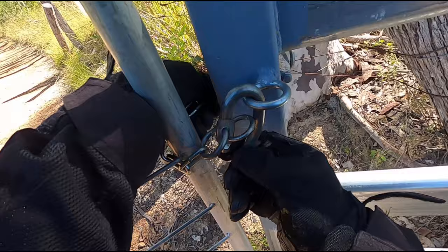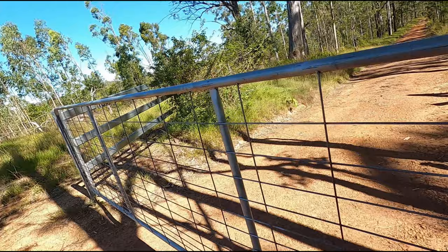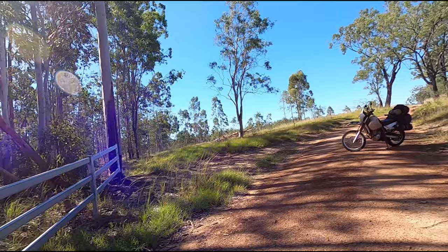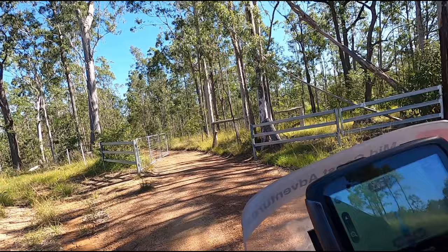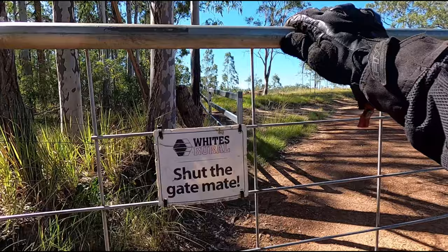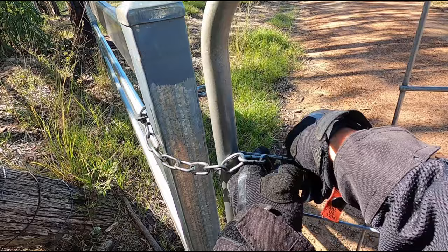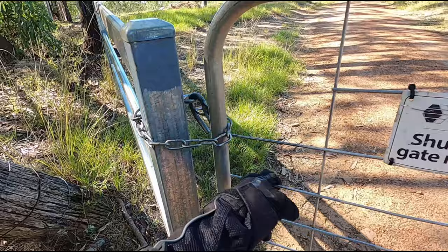Oh, she's a tight one. Not meant to come undone easy, that one. Pretty well at 10Ks or so across there. Two gates. We're getting pretty close to the main road again now, so that'd probably be the last gate, I think. Find out. See if we can do it up a bit better than it was. That was seemingly too hard. Surely that's all it needs.